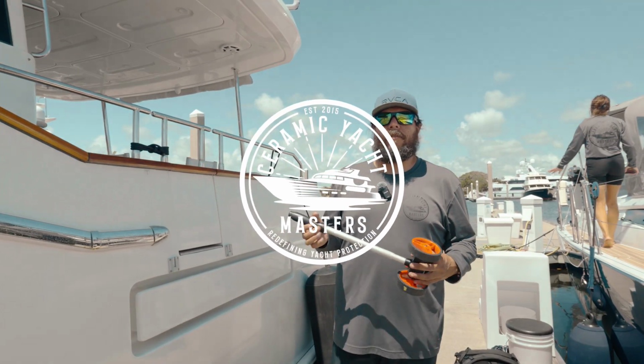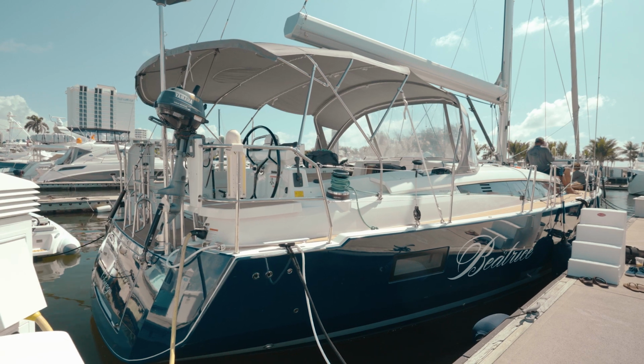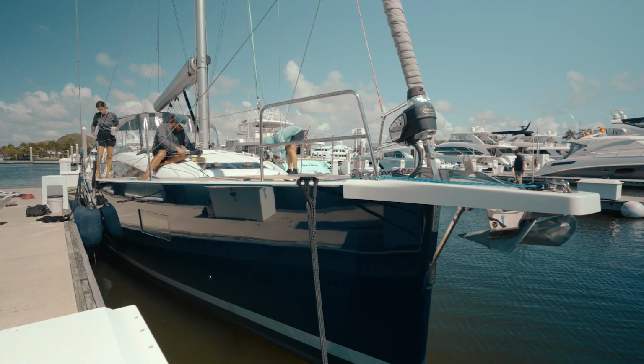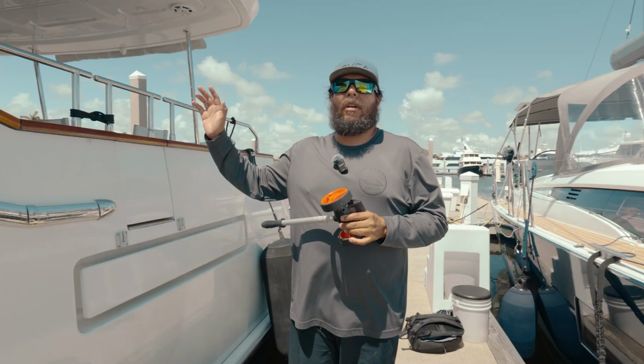We're out here at BMR in Fort Lauderdale. Today we were working on this beautiful 51 Jeanneau, which is actually a redo as well. Someone had ceramic coated it and didn't do the greatest of job, so we're redoing it and making sure it comes out correct. Same thing's going on over here.